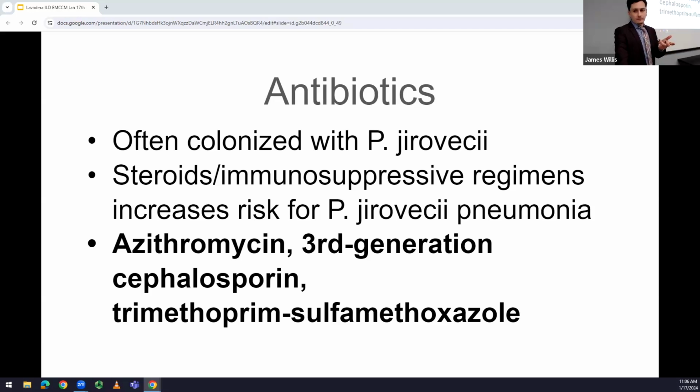So it sounds like in an open label prospective study, patients treated with high-dose steroids and azithro for 5 days had 20% mortality at 60 days compared to 70% in a group of high steroids with fluoroquinolones. So it seems like the move is to do the azithromycin with ceftriaxone, and then Bactrim is another thing that's been discussed and advised just because of that high rate of steroids, immunocompromised state, and colonization with PCP.